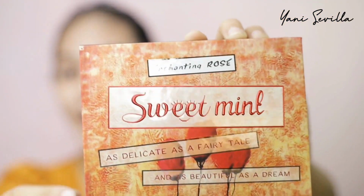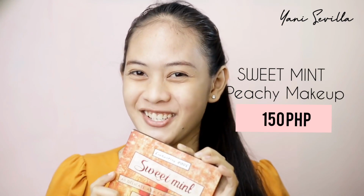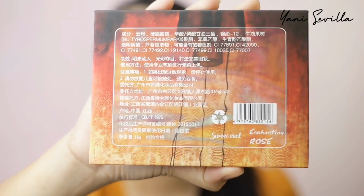Okay, mag-start na lang tayo mag-makeup, guys. I mean, nakalagay na ako ng moisturizer, foundation, concealer, and also brows. Okay, we are going to review this one first, the Sweet Mint. And what I love about this palette is yung packaging niya. May holographic detail siya sa gilid nito. Lightweight din, hindi siya made of hard plastic. And then, this is the back of the palette. Parang galing pa rin ito sa China eh. Hindi naman nakalagay na made in China, pero who knows?